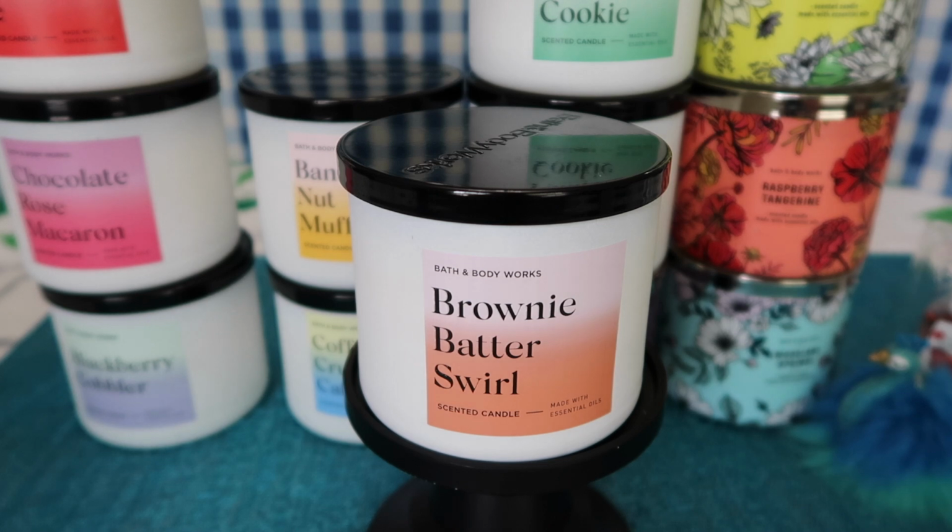I thought it was going to be a repackage of Hot Cocoa and Cream or one of their other chocolate scents, but I have to say it's not. It's not Hot Cocoa and Cream. It's not Chocolate Lava Cake. It's not Hot Fudge Sundae. But what it definitely reminds me of is Campfire Donut mixed with chocolate.